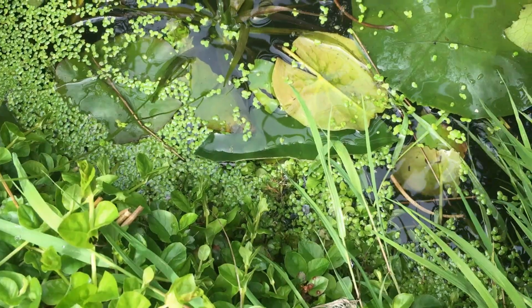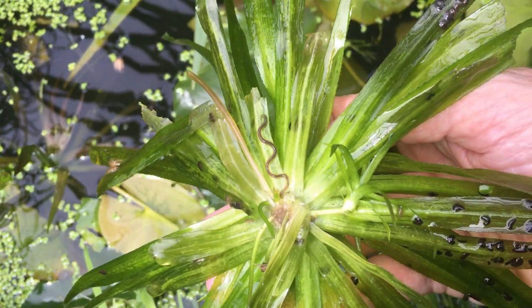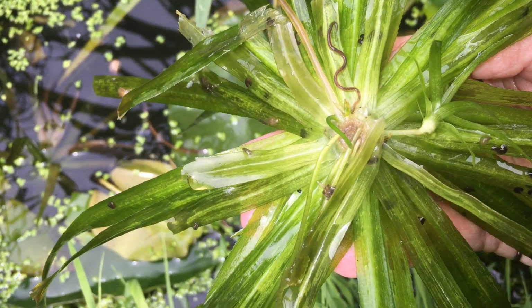There's a little worm that lives in the pond. On there, can you see it like a little tiny snake? That's new actually around here.